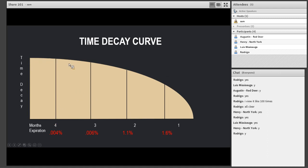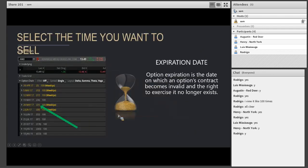And then we have the deal. We remember when we talked about this, that's why we sell that option in the cash flow zone, because it deteriorates quickly in the last 30 days, faster than any other month. That's why we want to sell roughly 30 days out. 1.6%, that's what it's losing each day, and over those 30 days, it becomes worthless.